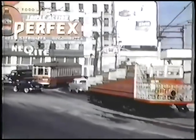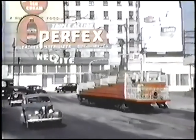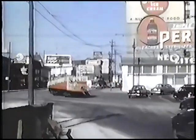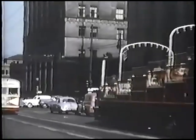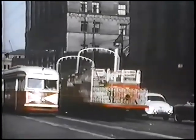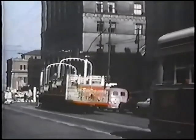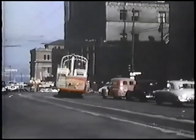We've now crossed the Granville Bridge, and we're coming up to Pacific and Granville, and making the S turn to go north on Granville, north of Pacific. Of course, this is all radically changed now with the new Granville Bridge, and it's hard to identify these scenes and relate them to the present day situation. This is coming up to Davie and Granville. There's one of the PCC cars coming southbound on the Kitsilano line. There were 36 PCC cars on the Vancouver system.